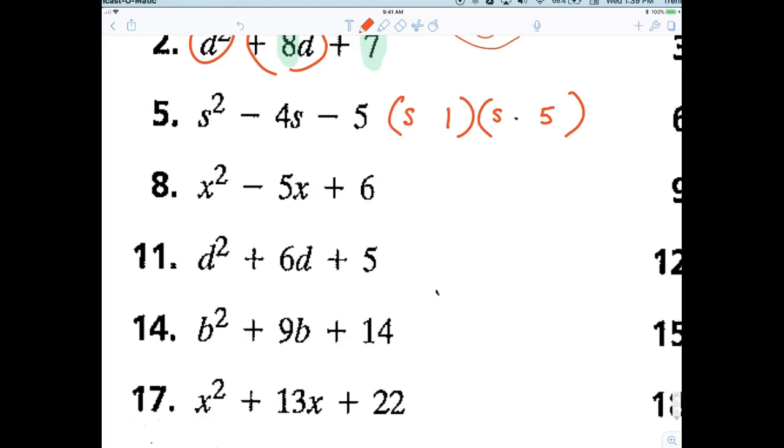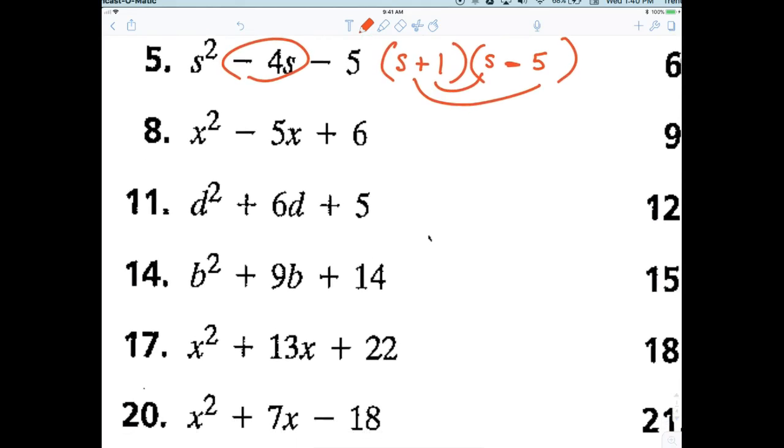From there, I want it to be a negative 4. So if I want the middle term to be negative 4, that means the 1 is going to be positive, and the 5 is going to be negative. And the reason that is, negative 5 plus 1 gives you the negative 4, gives you the middle term. All right, I told you it'd be easy. All right, but it's patterns. All right, here we go.